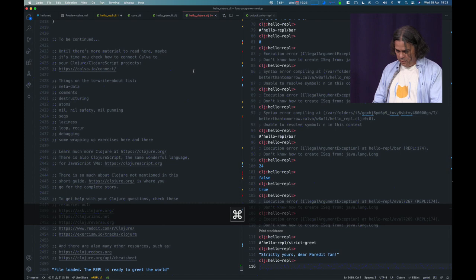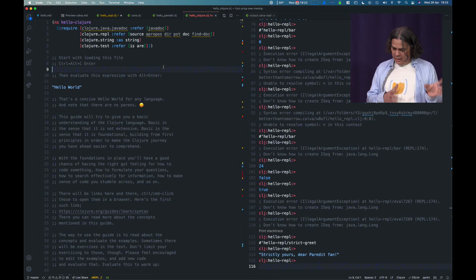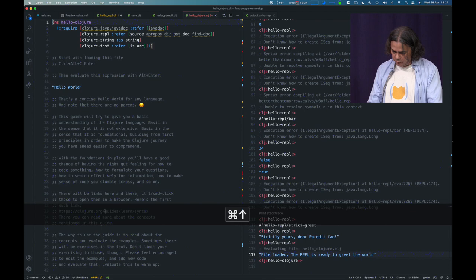So what you should start with, any file you open in Clojure, especially with Calva, you need to let the REPL have it and evaluate it. Otherwise, nothing really works. So there's one shortcut for that. Now you see this message here, which I have put down here. That's the last thing in this file. Now it's loaded, now it's fine.